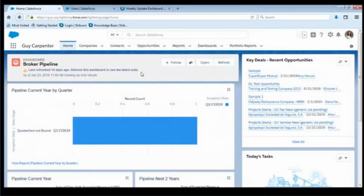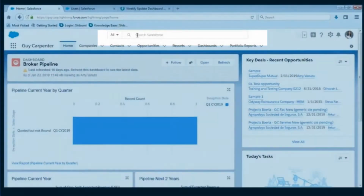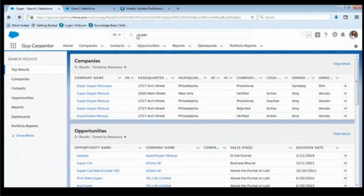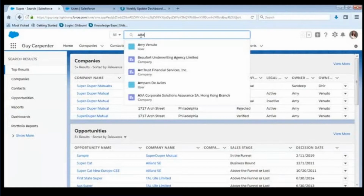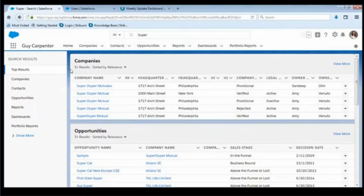To do this, you need to use the Search tool. This global search bar was designed to help you efficiently find any record to which you have access. A partial search is enough to return good results, and the search bar is not case sensitive. You can also use a question mark to replace one character in a name you might not be sure of. For example, Anderson with a question mark will return both Anderson with an O and Anderson with an E.